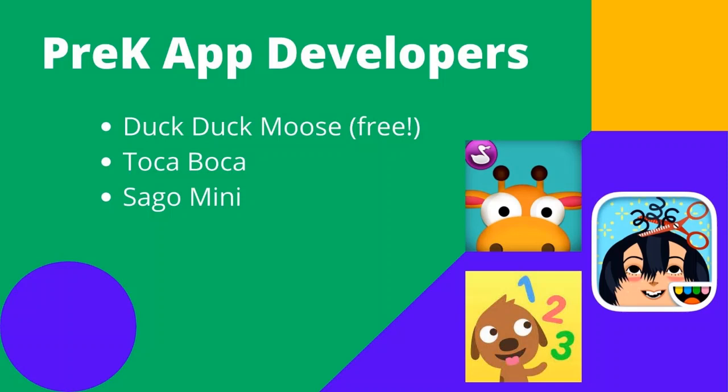The last one I want to talk about is Sago Mini. Sago Mini is another app developer that creates early childhood applications. And the one that I have on the screen is that little dog that's holding the numbers. It's a counting or number app geared towards younger children. And there's no symbol to identify Sago Mini apps, but if you search in your app store, whether it's the iPhone App Store or Google Play or any of the stores that you can access on your devices, you should be able to find a lot of Sago Mini apps by just searching the name Sago Mini and then choose which one you want from there.